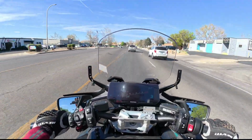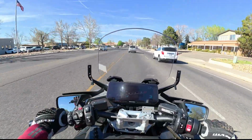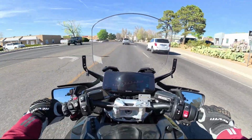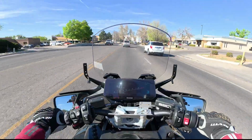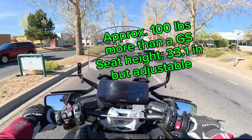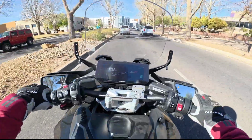I'm not very tall. I'm 5'4.5" on a good day with a 31-inch inseam. So yeah, I'm a little tippy-toe on here, but I don't feel that this bike is top heavy or unbalanced at all. I feel like it's very balanced.